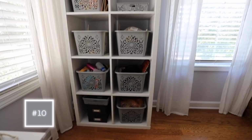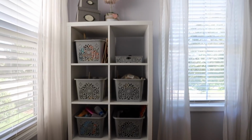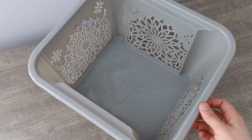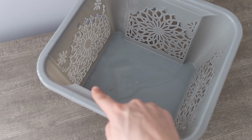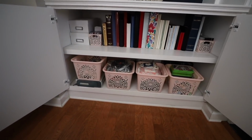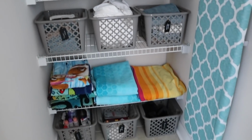I love them in the neutral colors. These are great because the surface area is large and they don't have an angled side, so it's much easier to store your items. We use these all over our house. Once the bin is full, I'm forced to declutter and assess what I have and what I'm really using.